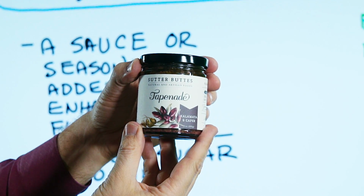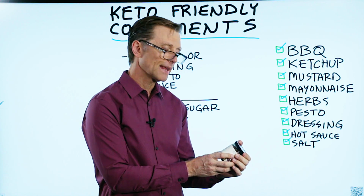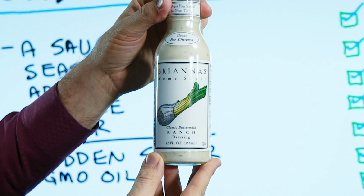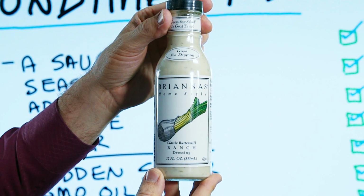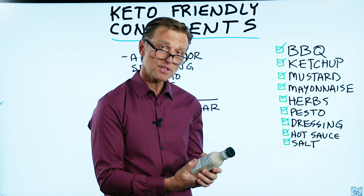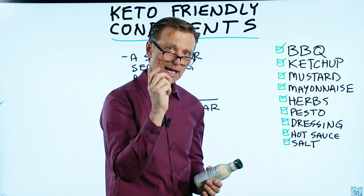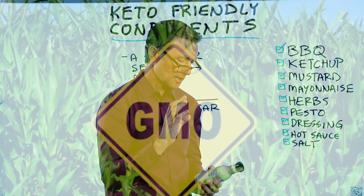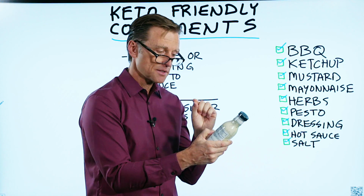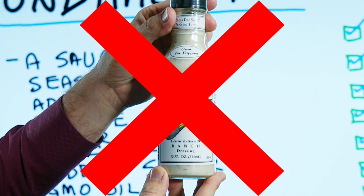Okay, here we have tapenade, which has olives, olive oil, and capers. Totally fine. Okay, here's the dressing. Classic buttermilk ranch dressing. First ingredient is canola. Unfortunately, canola is most of the time GMO. So we have corn oil, soy oil, cottonseed oil, and canola are all usually GMO, like 95% of the time. So if there's an oil that is the first ingredient, that is the majority of this product. So I'm not going to recommend that one.